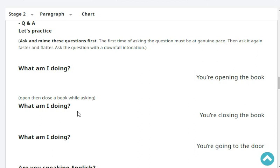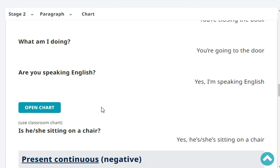What am I doing? You're going to the window. What am I doing? You're going to the door. Very good. Are you speaking English? Yes, I'm speaking English. Very good. Is he sitting on a chair? Yes, he's sitting on the chair. Very good.